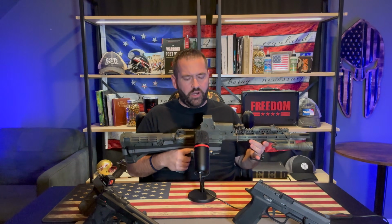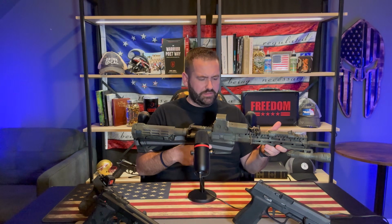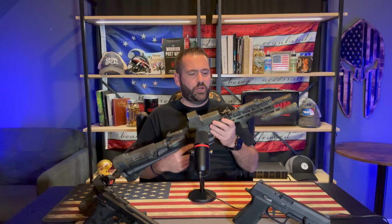Weapon light on there. Yeah, that's good. 30 rounds of awesomeness. That takes care of it, right? And it's nice and, you know, just compact. Got a lot of firepower here in a pretty small package that you can maneuver in your house pretty easily.